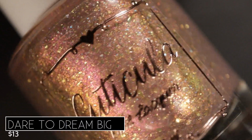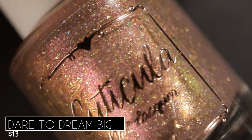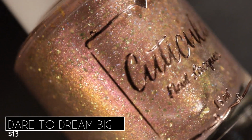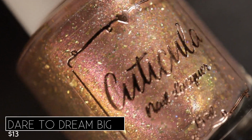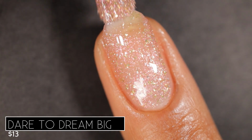All right, we have 6 fantastic shades to look at today, so let's go ahead and get into the swatches. We're starting off with Dare to Dream Big. This one's described as being a soft chocolate base with lilac to pink to gold shifts, gold metallic flakes, and silver holographic flakes. On application, this one had a smooth, easy to work with formula.